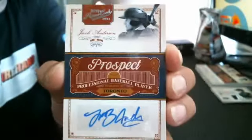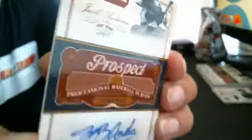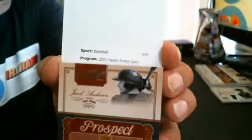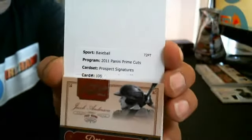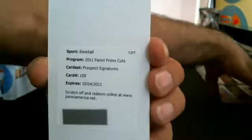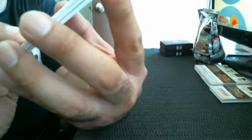Toronto Blue Jays, Jacob Anderson. Jacob Anderson is numbered 238 of 299. And Prospect Signatures 109. Is this the Dodger guy? Yeah, maybe. We'll find out in a second.